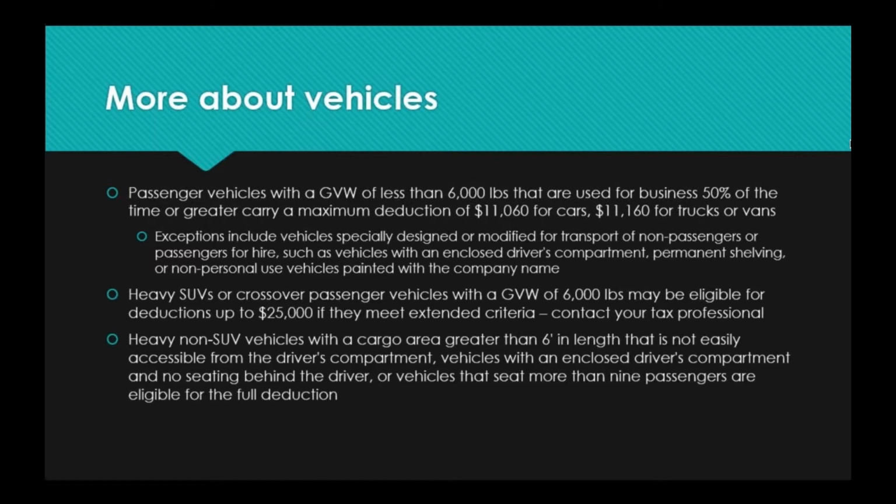Now, probably wondering, if I stick a vinyl decal on my personal car and drive it around, does it count? Talk to your tax professional. It's going to come back to, again, that portion of time that it's used for business and a couple of other qualifiers. So when you start to get into those gray areas, that's where you're definitely going to want to talk with your trusted tax professional to find out exactly which side of the line that falls on.